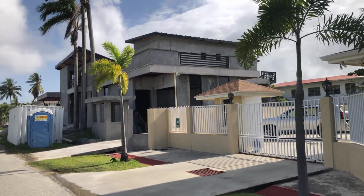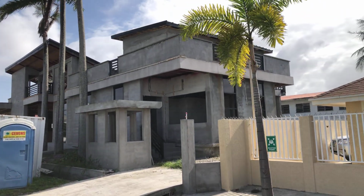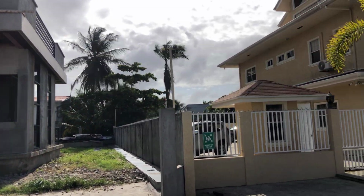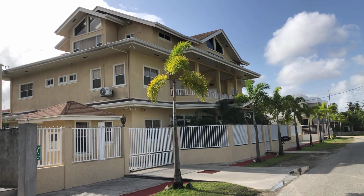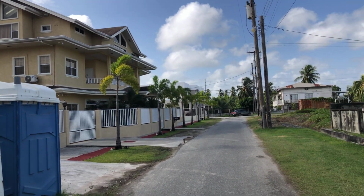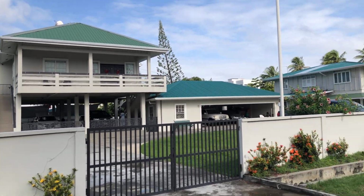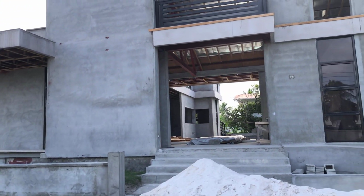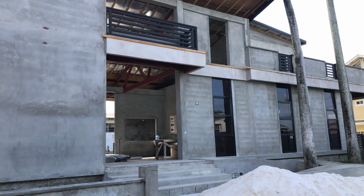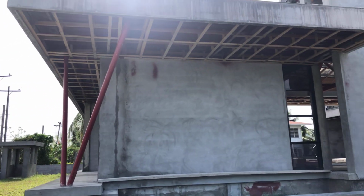So this building was also beginning construction last year. We saw the early start of this building, and now we can see what has become of it. Right, so this is Oleander Gardens in East Coast Demerara. And this new building, I don't think it's a multi-unit building. It might be, it's just a single family home, somebody's mega mansion, but this is the state it's in now.